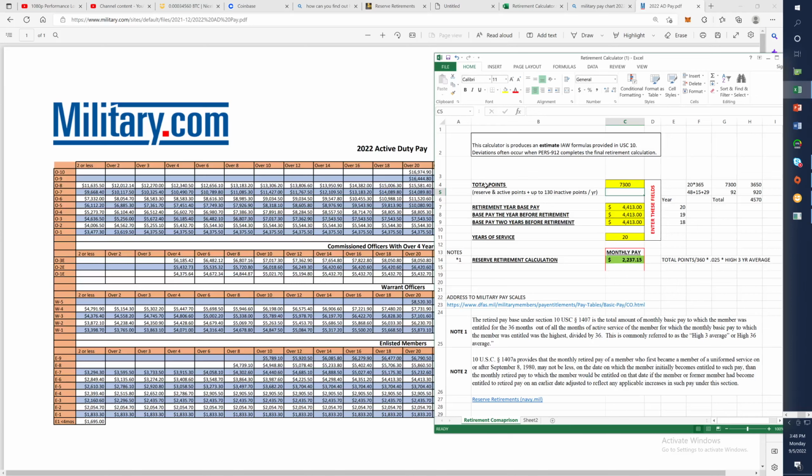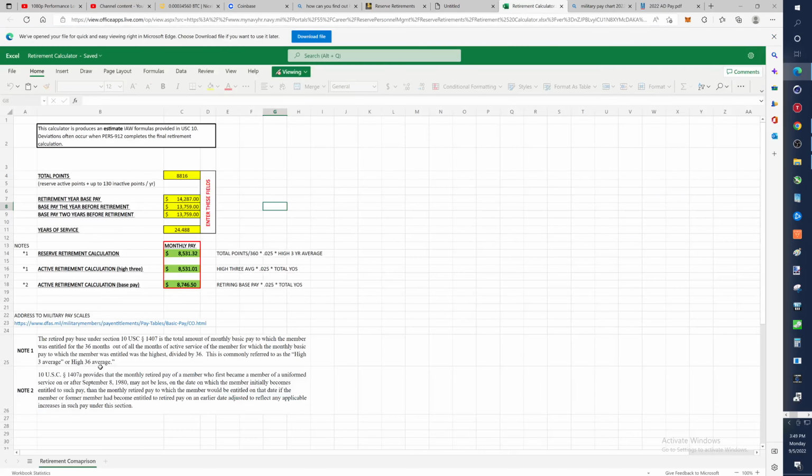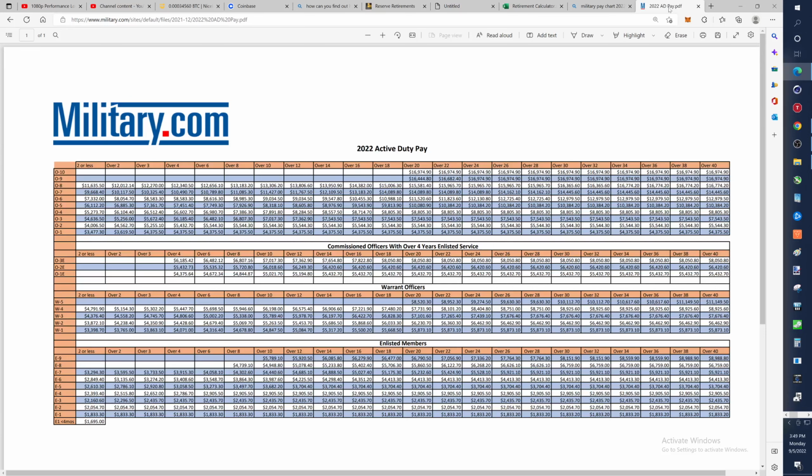Now, where did I get this calculator? Well, I have modified it to make it just basically for reservists. But if you go to this website, my Navy HR, it's right there. The very bottom retirement calculator looks like this. I got rid of this active duty portion. All right, so getting back into this.